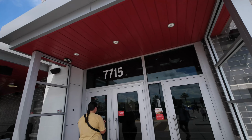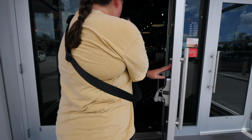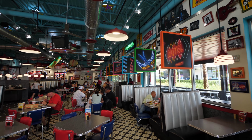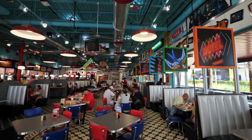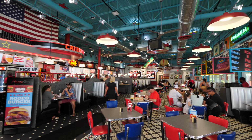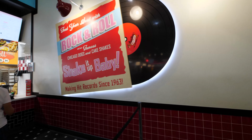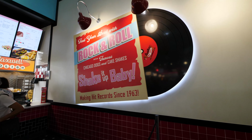This one's a little bit more modern, and I'll show you the inside. Like I said, the theming in most Portillo's are based off of different eras. This one is 50s, but it feels a lot more modern than 50s. I don't know, is this just me? There's photos of the Beatles on the walls. There's all these records, some guitars, stuff like that. It's kind of cool. It doesn't feel like a regular Portillo's, though. It's very clean-cut tile-y, not like aged, if that makes sense.